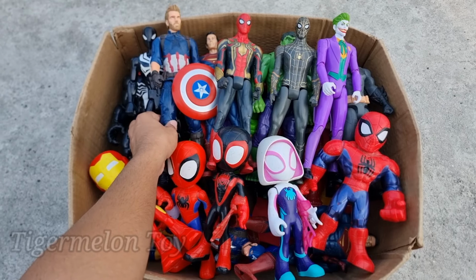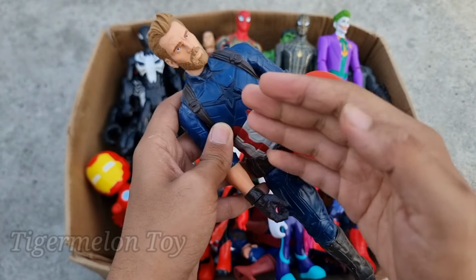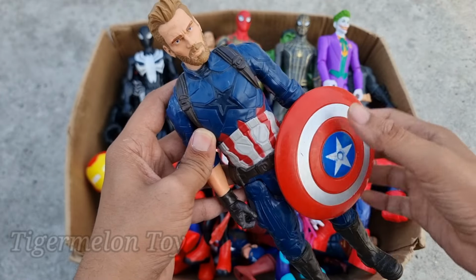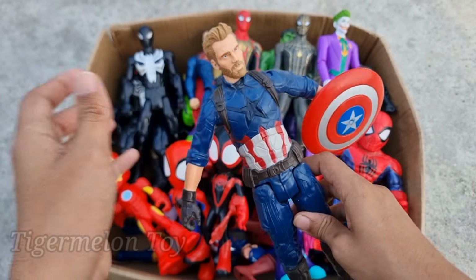Now, who is this one, guys? Oh, guys, look what I got. Wow, look at his very cool tough shield, guys. Look at the blue dressing. This is the tough shield superhero, the hero of America, the protector of America, guys. This is Captain America.